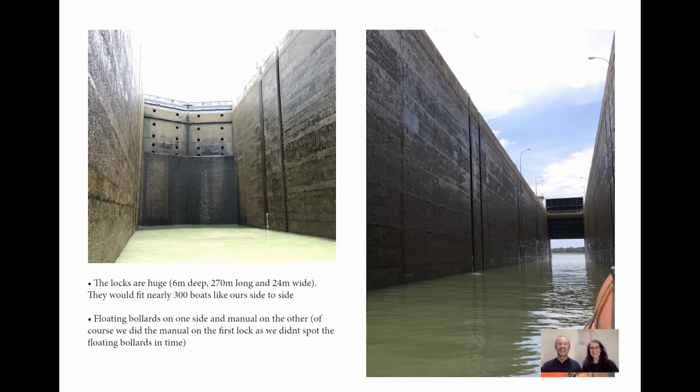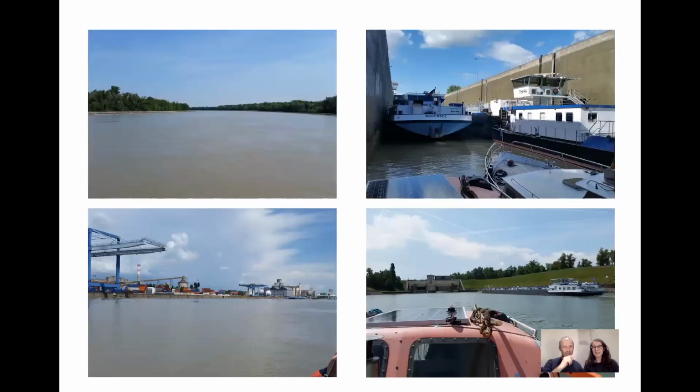They were like 24 wide. And to be honest, these locks could fit 300 boats of ours side to side inside. So it's ridiculously big. So they have the floating bollards, which Anna's like, you just loop on and then the bollard goes up with you. Or they have the ones every couple of meters where you have to hook on all the time, 20 times all the way up. Which we did on the first one because we didn't know about this elevated bollard. So from then on, we were looking for the elevated bollards.